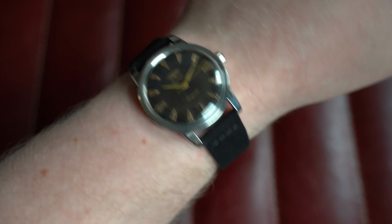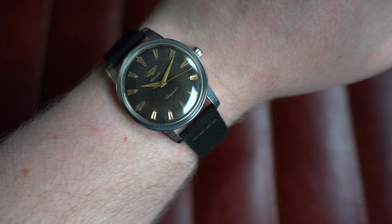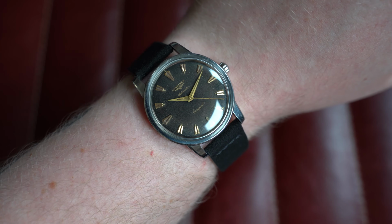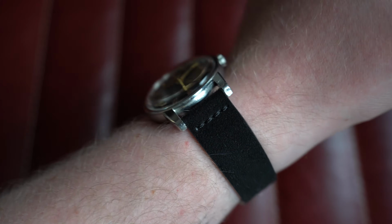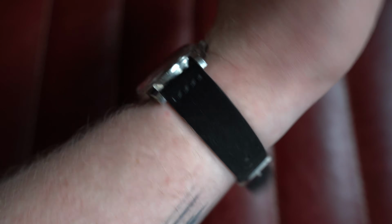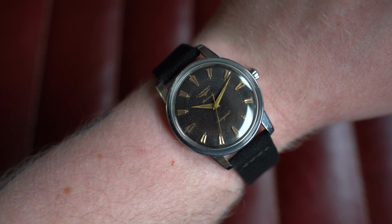And here we go on my 7-inch wrist. There's a reason these vintage Conquests are so popular, and it's because of the size. They wear far better than the dimensions will lead you to believe. This is 35mm by 43mm lug to lug, 12.5mm thick, and 18mm on the lugs. So endless options, but this black suede I think really contrasts nicely against the dial. So go check out this watch on the website today.